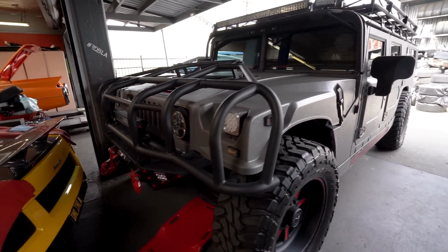We got this crazy Hummer H1 in. It's on air suspension. It's got some suspension issues, so we're trying to diagnose and see what we could do to fix it. We might have to take the air suspension out and put a traditional suspension back on there so it drives better again. This is probably the craziest H1 I've ever seen. It's all done up, interior, exterior, everything, so it's gonna be fun to figure it out.